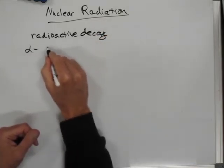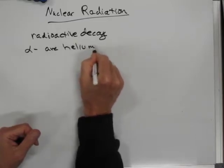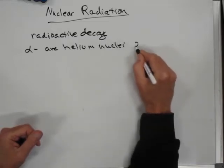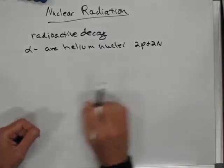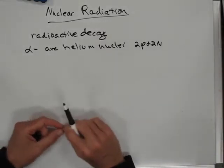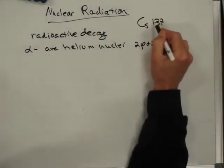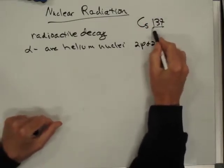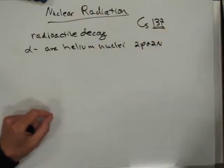Alpha particles are helium nuclei, and so it's typically two protons and two neutrons. This would be a heavy nucleus, like we're going to be working with cesium-137 today. That's the 137 isotope of cesium. That's its atomic weight, so it would throw out two protons and two neutrons if it lost a helium particle.